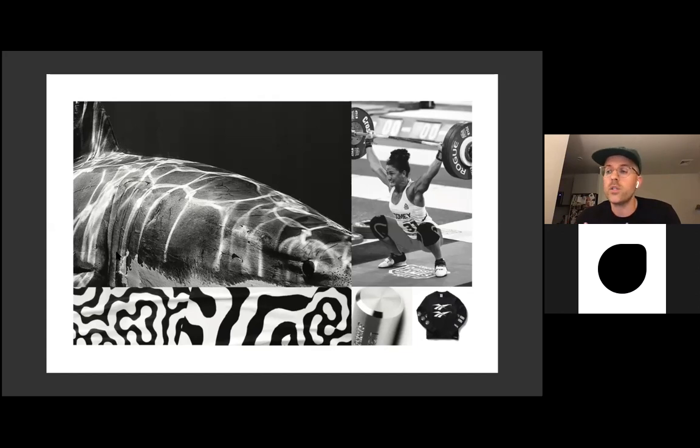So I wanted to look to the great white to be inspired, both from its function, but also from its visuals. So that was up on the mood board. Then we had some other graphics from previous seasons as well. And then some product that we were collaborating with other brands that was inspiring, it was cool. So this is kind of a mood board that was put together.